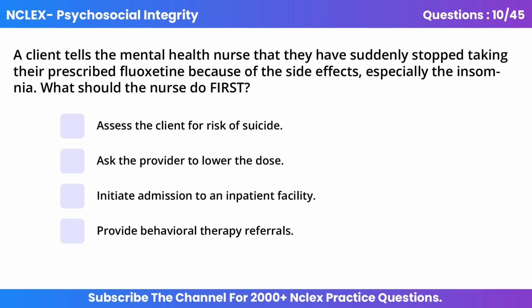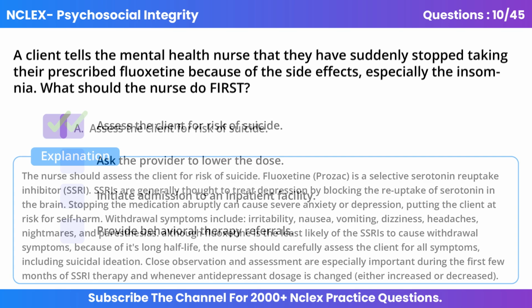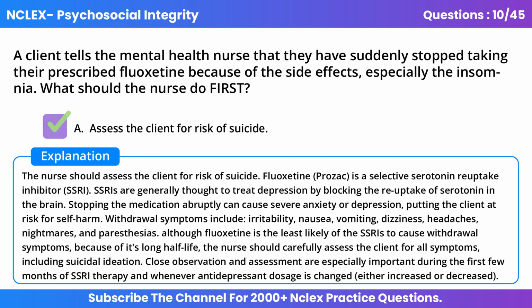Question 10. A client tells the mental health nurse that they have suddenly stopped taking their prescribed fluoxetine because of the side effects, especially the insomnia. What should the nurse do first? A. Assess the client for risk of suicide. The nurse should assess the client for risk of suicide.